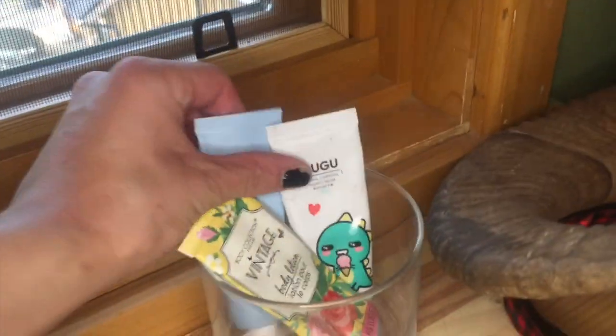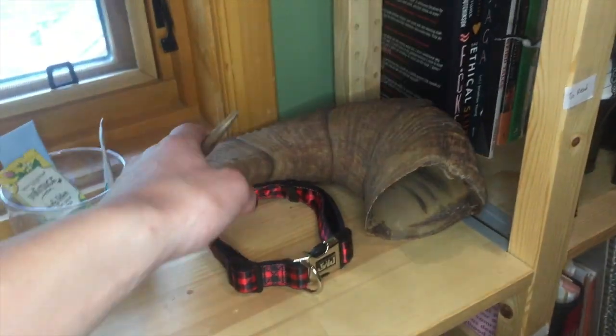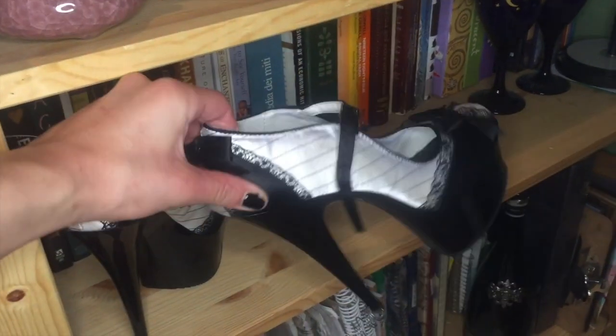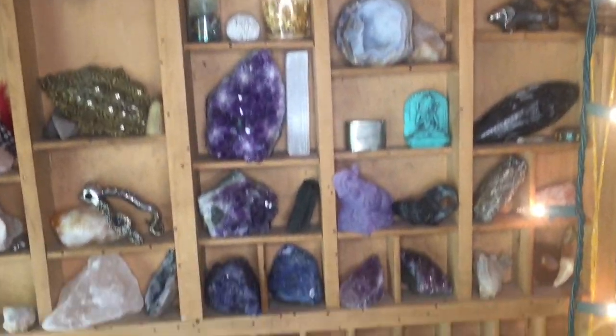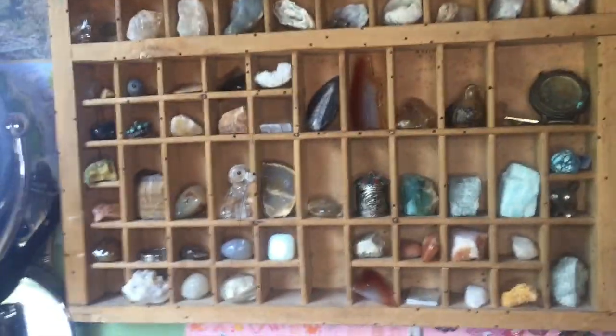I've got some cute little hand creams and a big horn antler of some sort. Also, I have these really cool shoes. I don't think I showed them, but I found these at the thrift store for $9.99 and I was like, these will be used in my Rochelle Goyle cosplay. Over here, got my watch drawer thing that I think I mentioned in my last video, that I just put a bunch of crystals and rocks and tiny things that are important to me in.